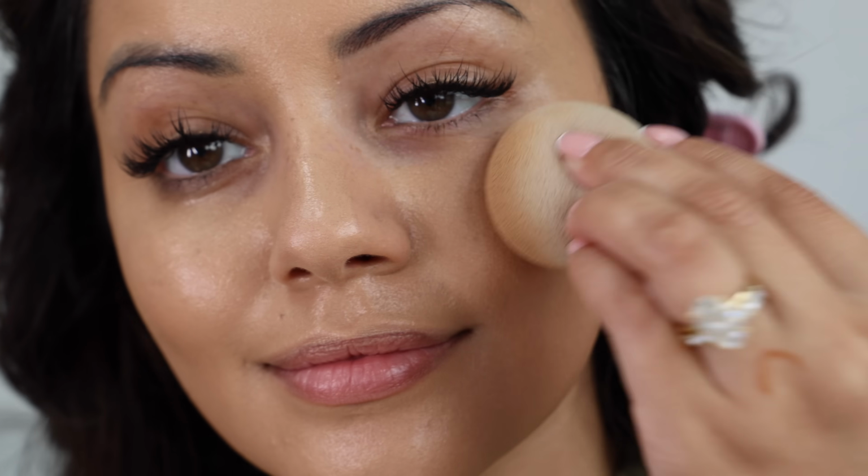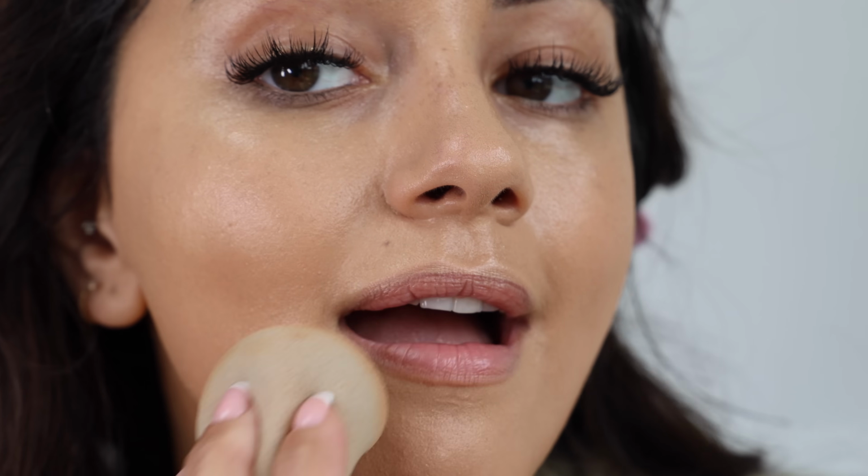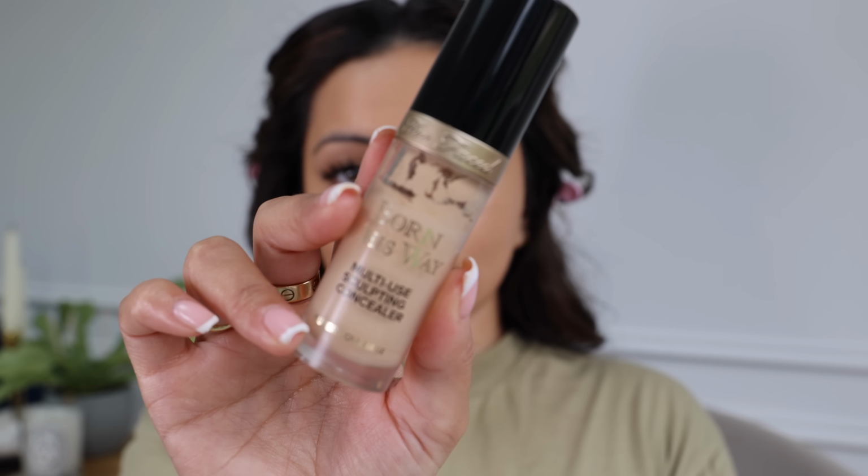And as always, I'm going to be showing you guys my skin in real lighting with no artificial lighting. And this is what it looks like a close-up. It still looks like my skin, but it just looks so beautiful and healthy. Again, going in with that all-nighter. You guys know me, I'm going to be layering this on like no other.